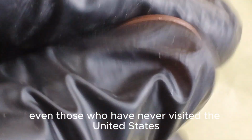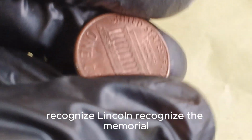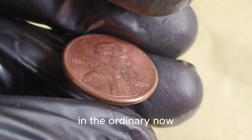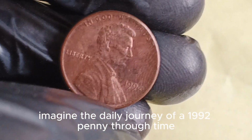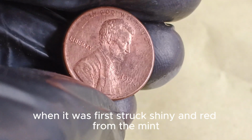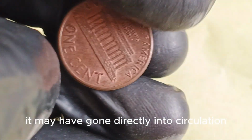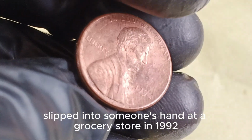Even those who have never visited the United States recognize Lincoln, recognize the memorial, and understand the allure of finding something rare in the ordinary. Now imagine the daily journey of a 1992 penny through time. When it was first struck, shiny and red from the mint, it may have gone directly into circulation, slipped into someone's hand at a grocery store in 1992.